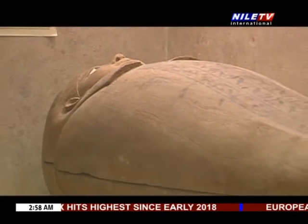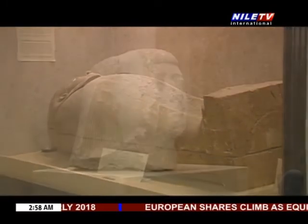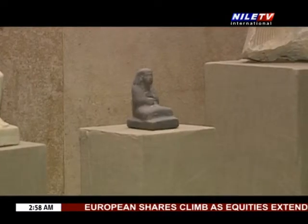The first hall of the museum also hosts many other displays and portraits dating back to the Old Kingdom of the ancient Egyptian history.